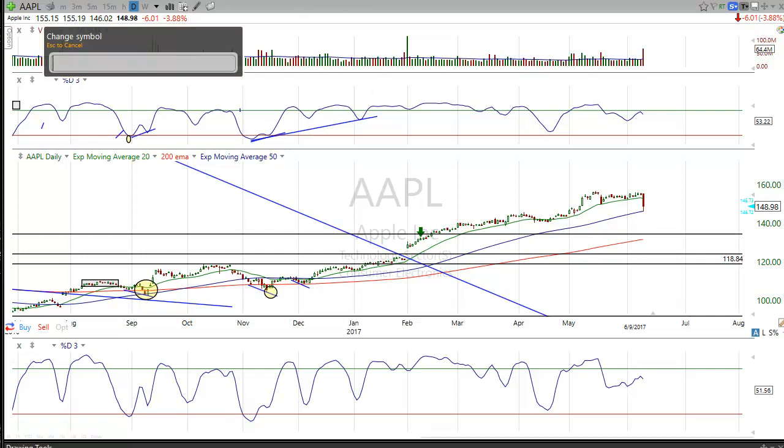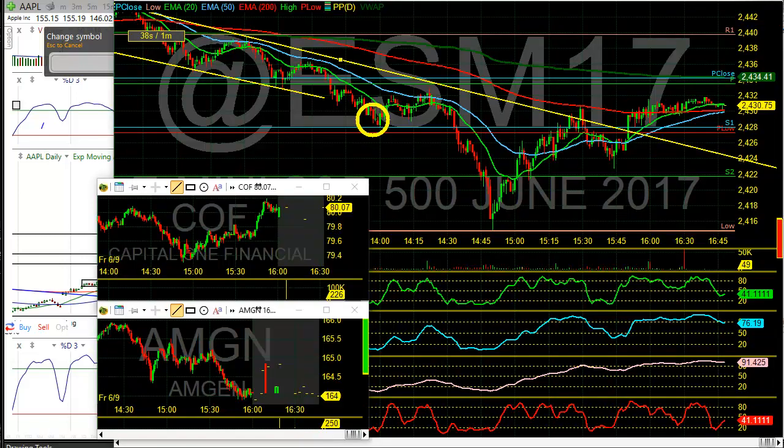Google down under $1,000. That was actually the one I was looking for, was the Amazon back under $1,000. That was trading up at 1,016 or so, 1,010. It's at 977 now. I'm sure Anthony's all over that.